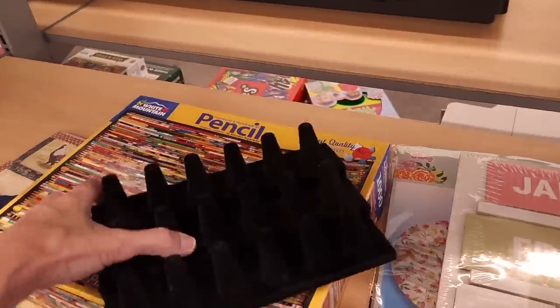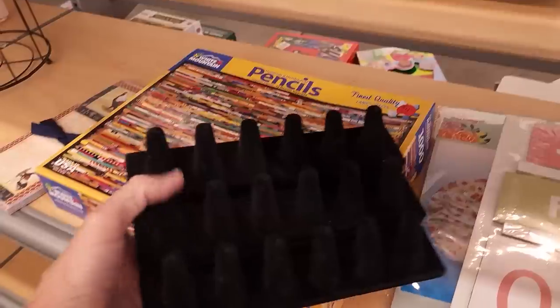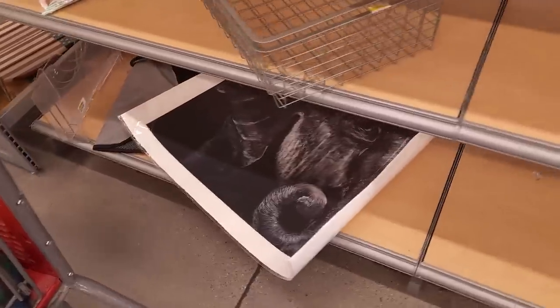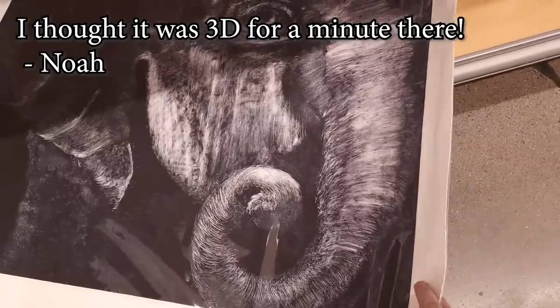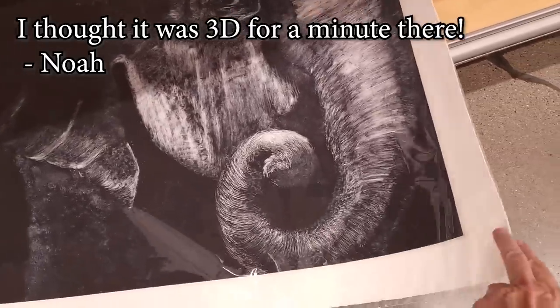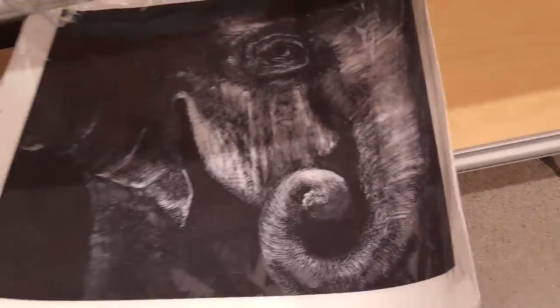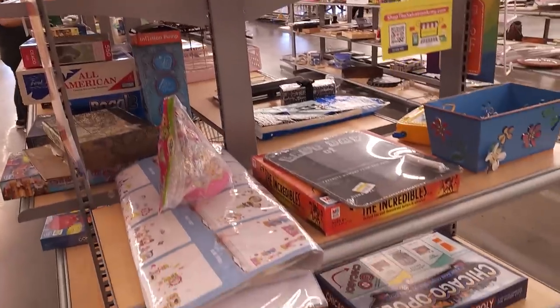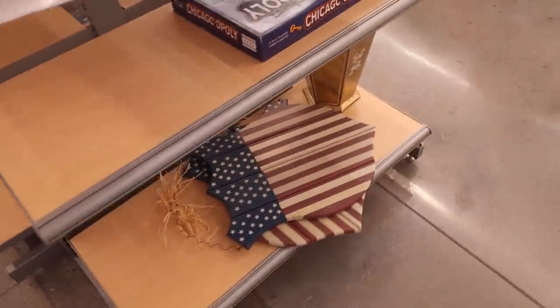You know what? This is a really nice ring display for $3.99. I need that for the store. What is this? Oh, it's an elephant. Oh, you're beautiful, honey, but you're not signed or anything. That's a shame, but you are cool. Well, let's see, we got Chicagoopoly.